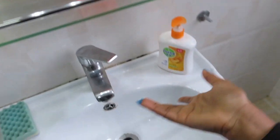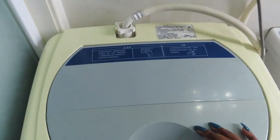Here is the bathroom. So at first I was really thrown off by it, but I grew to love it. Shower head, a little window if you want to open it or not. Sink. In here is our washer.